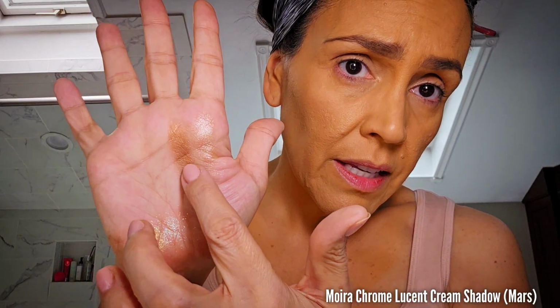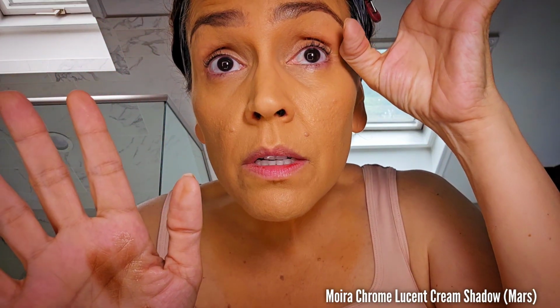You can use any of these like that, in the corner into the crease if you wanted something a little bit dark. Oops, put some on. I guess this one wants to be worn today since it went onto my, y'all look how almost orangey yellow my face is with these two colors. I don't know if it's the light or what's going on.